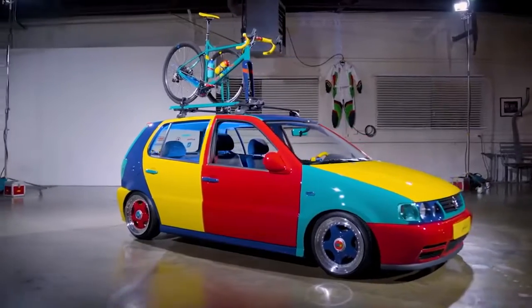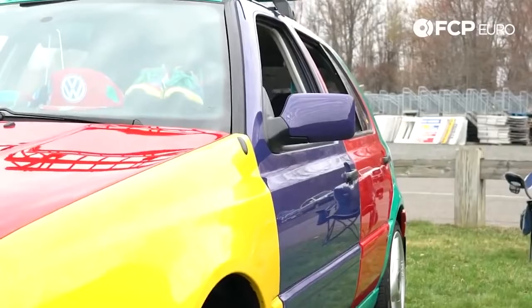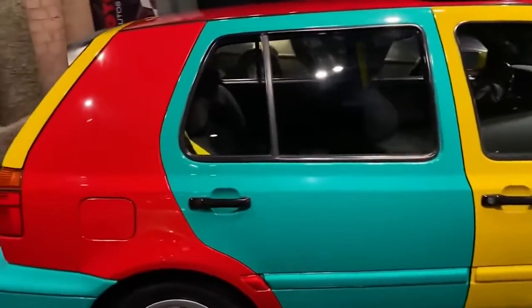Do we even want to talk about the Volkswagen Golf Harlequin? This car's design is just weird. Remember when you were a kid and you'd paint the sky purple and the grass orange because you ran out of the right crayons or just felt like it? Yeah, it's like that happened here.